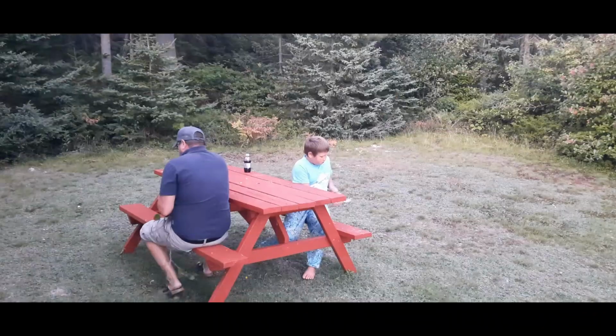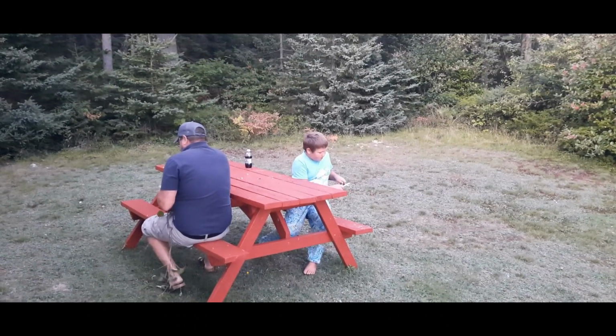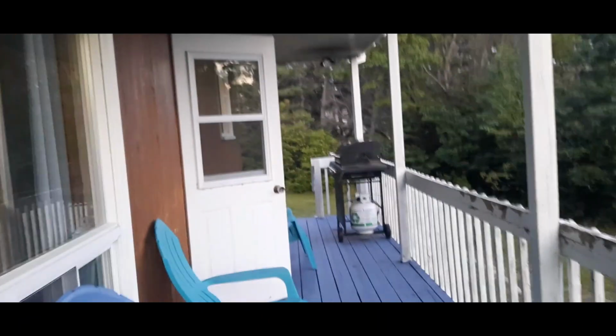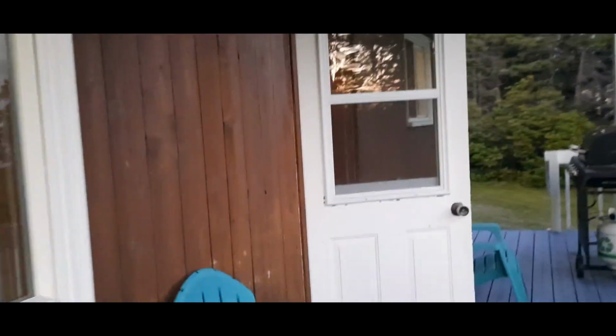Dale and Cooper did some whittling, and a few of us worked on our trip journals, and then we turned in. It wasn't the best night of sleep for everyone, but it was only one night, and then we headed farther along the trail.